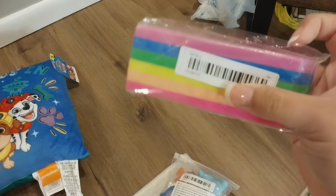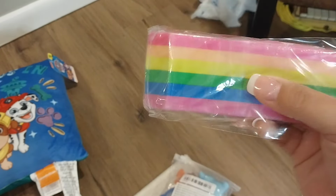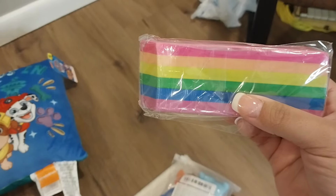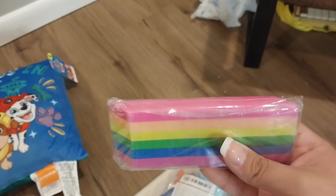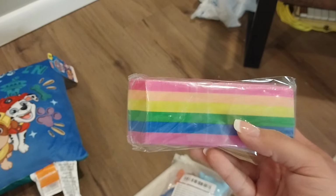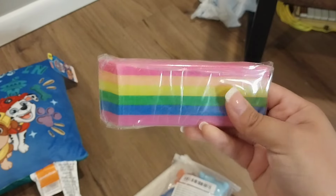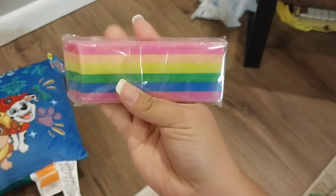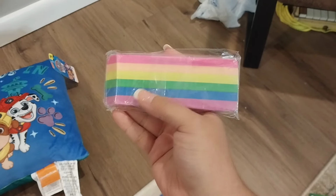If you watched what I got my kids for their stockings for 2023, I found Liam a huge pencil, and he loves that pencil. He thinks that pencil is like the coolest thing ever. So I had this idea that I'm going to purchase him a large eraser. And I was able to find this large eraser. So this is going to go in Liam's bucket.